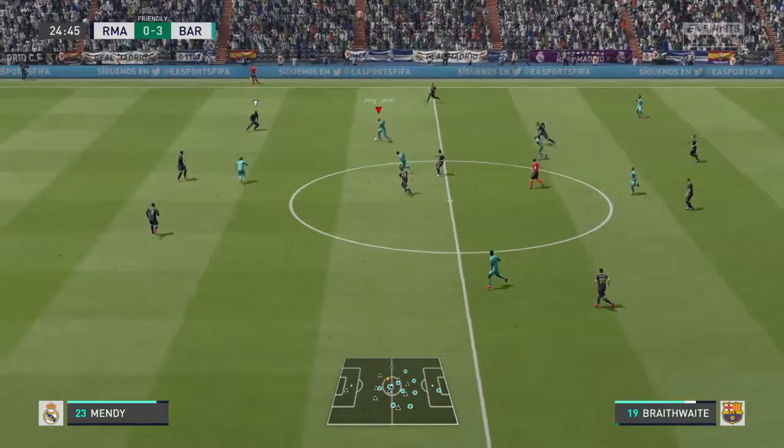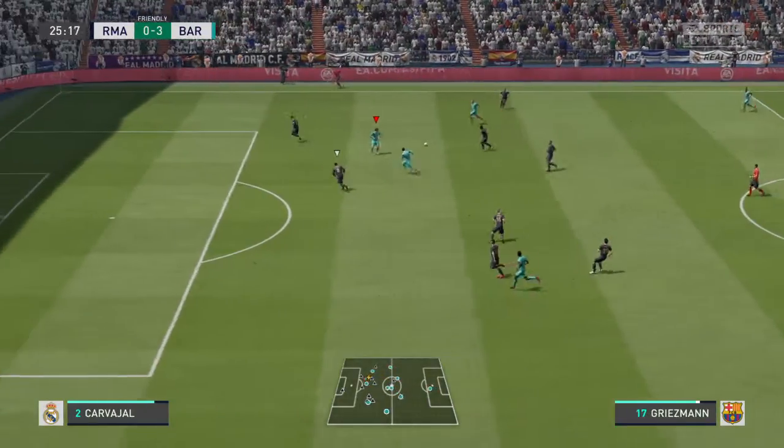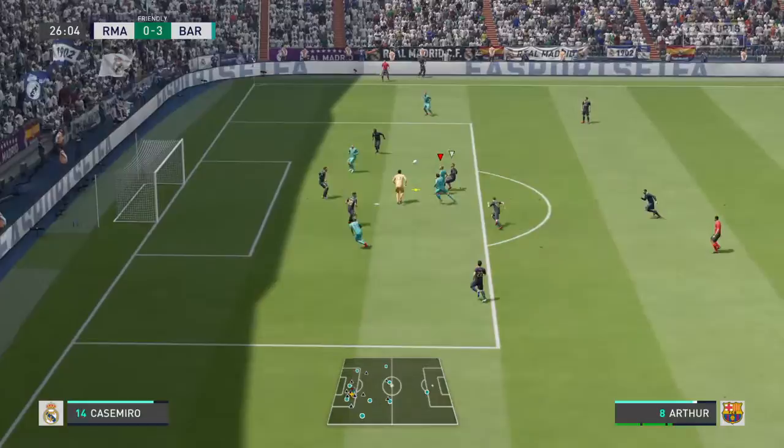Martin Braithwaite. Somehow the changes at Real Madrid seem to be emphasised, Alan, when we've got El Clasico in front of us here. Great ball from Messi. Needs to stay cool now.